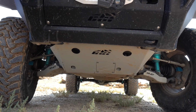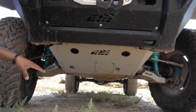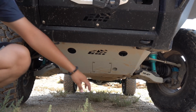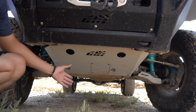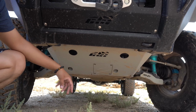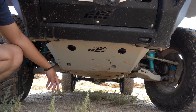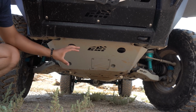They've been smashed a lot. I've hit a bunch of trails with them already. I know I recently got them, but they've been abused already, and as you can tell, they're taking the beating. And the cool thing about these front skids is they have a plate right there, so when you are changing out your oil, it's easy access for you to unscrew your oil filter and change that out. So that's awesome. I know other companies don't offer that, so I thought that was cool of them, and I love the product overall.